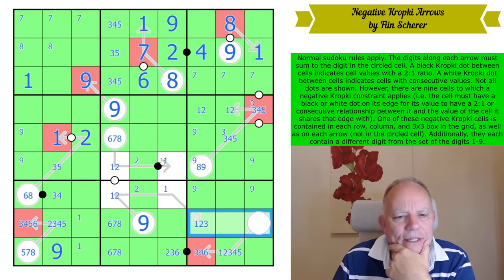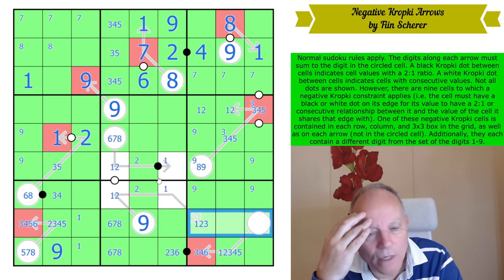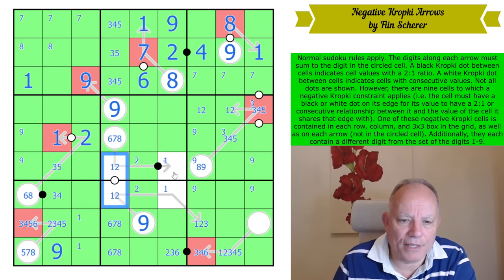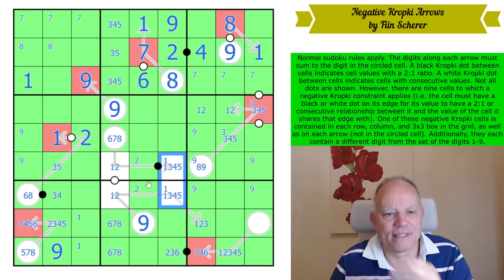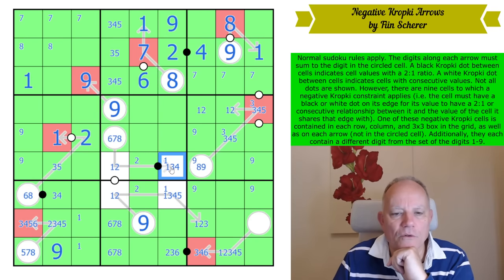It's nice. I like this. There's some very interesting deductions. You have to get your head around things that are a bit different from usual. And one of those things must be what I'm doing with these red cells. So there's a red 2 in one of those. And there's a red 3, 4, 5 or 6. Not 6. 3, 4 or 5 in one of these. That can't be a 5. So we're down to 1, 3, or 4 there.